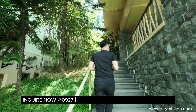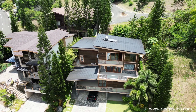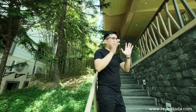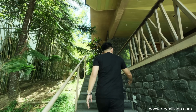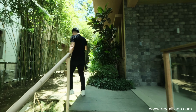Okay, so as you can see via drone, napakaganda ng area. Imagine, almost 400 meters above sea level dito sa Tagaytay Highlands. Kaya, expected, airy, breezy. Yung ibang area, medyo mainit. But dito sa Tagaytay Highlands, malamig lagi dito guys. Okay? So, mayroon siya mga lights. Main stairs.